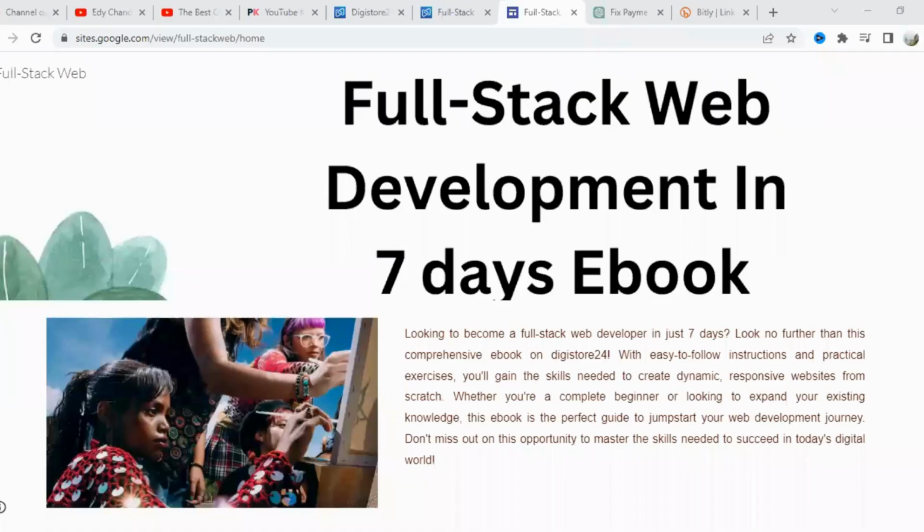ebook that will turbocharge your journey into the world of web development. Get ready to dive into Full-Stack Web Development in 7 Days, an innovative guide designed to equip beginners like you with the skills needed to become proficient full-stack web developers in just 1 week.